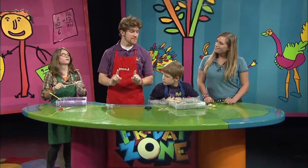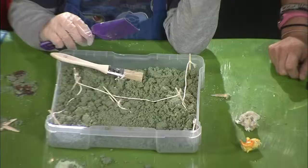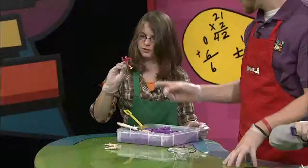Now, Abby and Ben have switched bins, and let's see what they found. Ben, what did you find so far? You found a lot. Yes, I did. What did you find there? What's that? A ring. Abby, what did you find? I only found a starfish and this little dude. A little action figure guy.